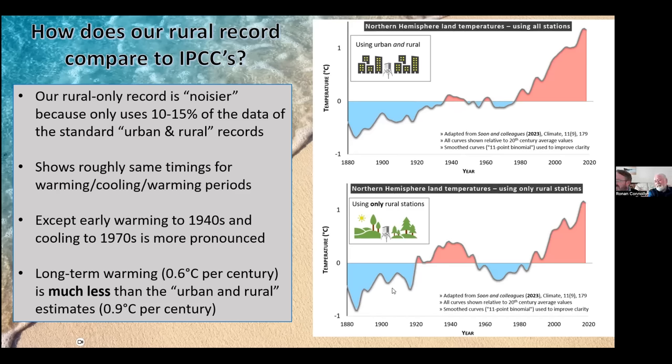If you were to draw a straight line through the rural only, you'd only get 0.6 degrees Celsius per century. So already we know there's 40-50% of the warming is urban. And the IPCC insists that it's less than 10%, and so therefore doesn't need to be bothered about. Yes, they don't have any strong justification for doing that. Yeah, they're referring to a paper. It's always like that.